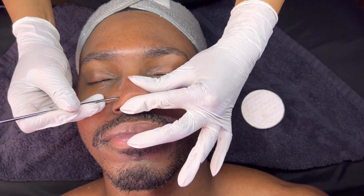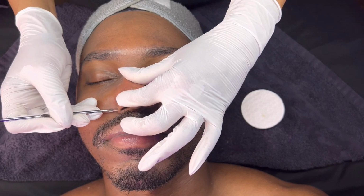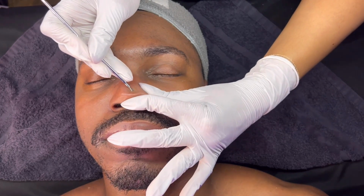But his skin was really good. I told him I'm so proud of him because he had very little extractions. You can tell that he does take care of his skin. And he's just a man who really cares about keeping himself well taken care of. And I think more men should be like this, because a lot of times I am doing extractions out of the ear and all types of stuff.